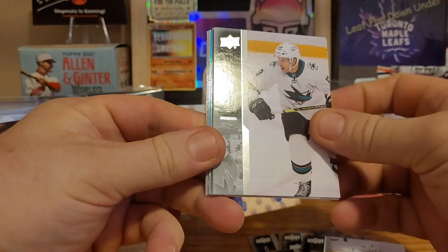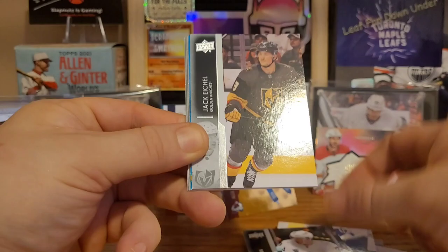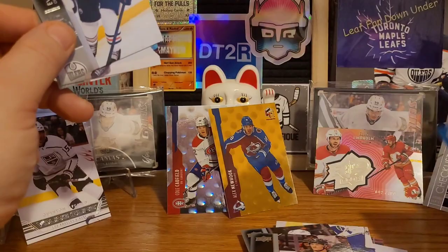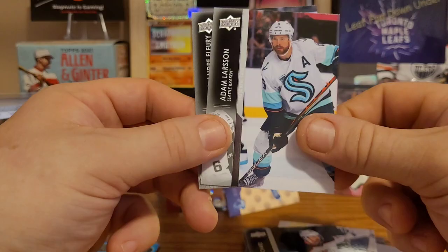So Nick Bonino, Jaroslav Halak, Vince Dunn, and we have a Dazzler coming up, which are not easy to pull out of extended series. We have Elias Pettersson Dazzler. Really nice right there. I think those are only like possibly one per box. You're not even guaranteed one from extended this year. Evan Bouchard, Adam Larsson, and Marc-Andre Fleury.